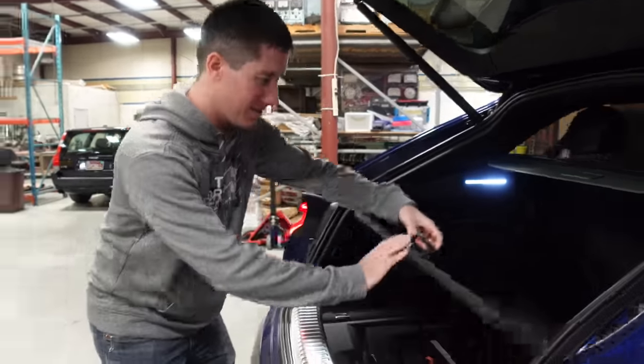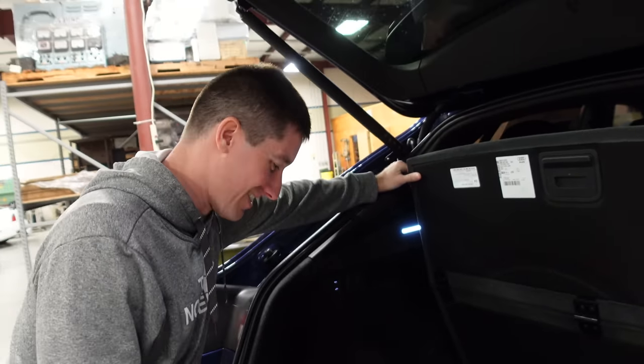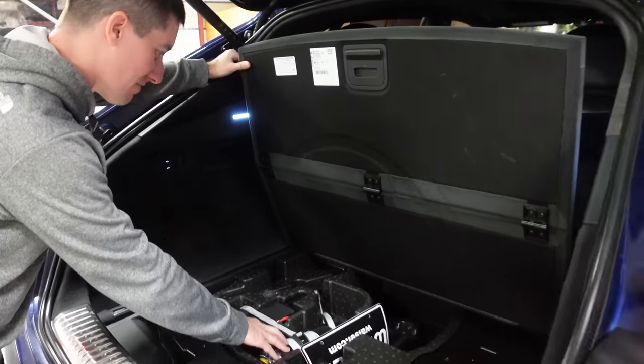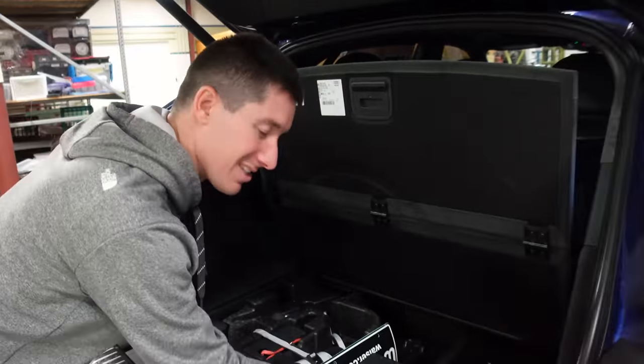Let's look underneath here. Let's dig into this thing. So obviously you can't put a 23-inch spare in here. There is no place on earth you're putting a 23-inch spare. So we got an air compressor. We have our run flat solution there, you know, the goo, so you can fill up the holes and hopefully make it home. Gigantic subwoofer.